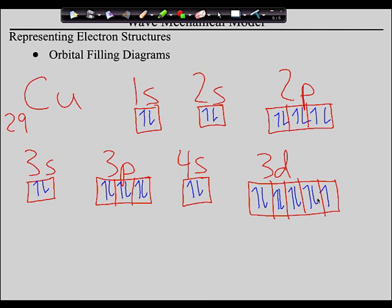How can we check to be sure that we're right? Well, guys, join me over here. This is the end of the D sublevel. Where's copper? One away from the end. How many empty spots does copper have? One, so it's got to be right.